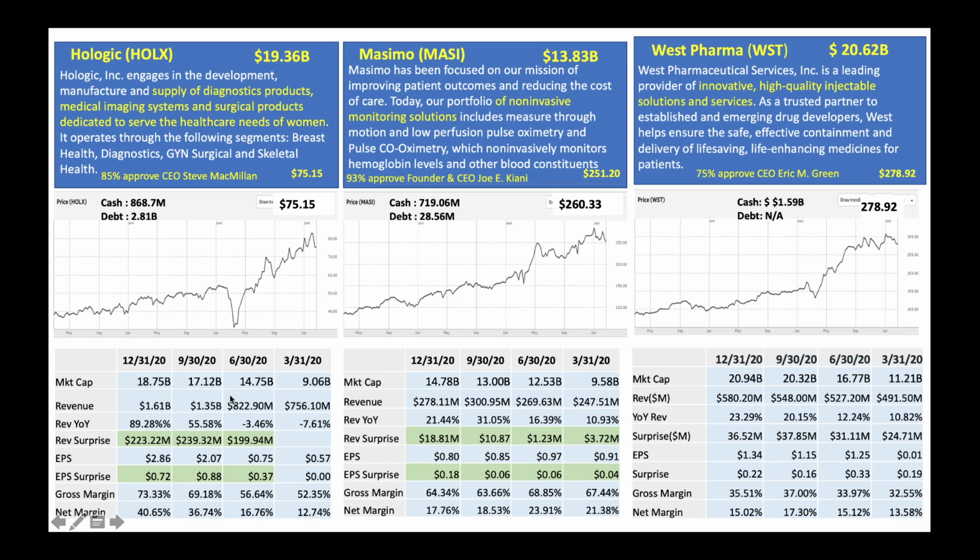And from a revenue perspective, they've been consistently improving their revenue, 55%, 89%, very nice revenue growth. And they've been surprising Wall Street with a positive revenue surprise and positive EPS surprise. Very nice gross margin, 73.33, and it's positive all along. And very nice net margin. So with that, Hologic is a very good company, and even if you want to invest now, they're in a little bit of a dip after the earnings. I would pick something up, and it's one for the long term.